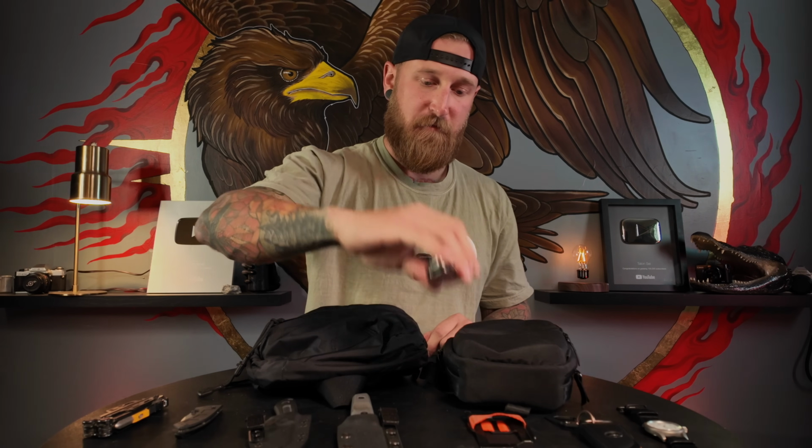I'm pretty sure there is kind of a cult following for these styles of blades. So if you guys are into the Norseman, let me know in the comments down below. Maybe I'll bring you guys a full video on this blade. I actually have a lot of blades in my collection that I haven't really talked about much yet, so maybe we're due for some knife videos here soon.